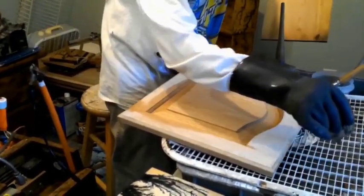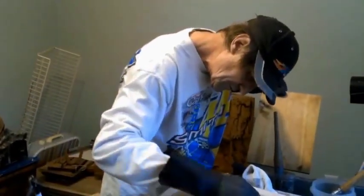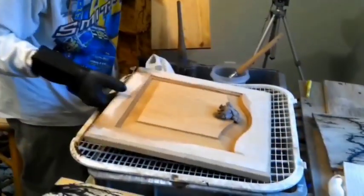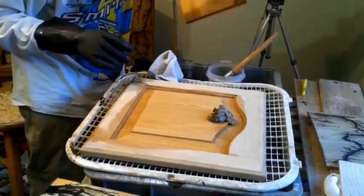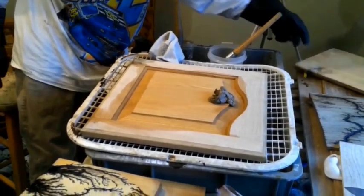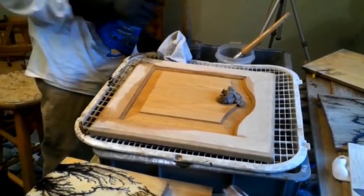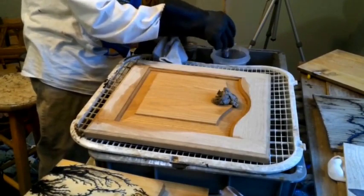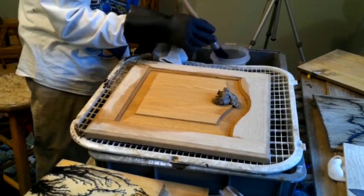I tell you, some of my more favorites are the simpler ones. I'm going to go ahead and do this same technique on this board and see if we can get a little something working off of it. Set this out of the way. And now we've got to remember, we don't want to use baking soda on this one.